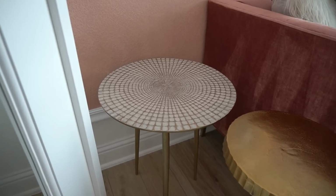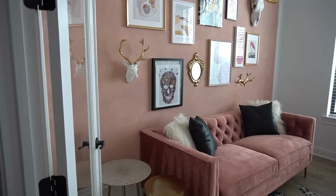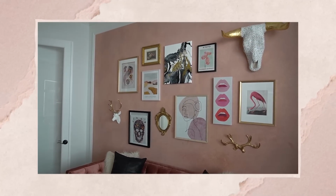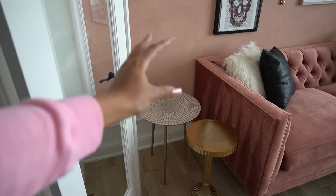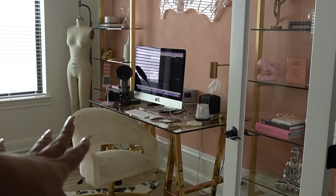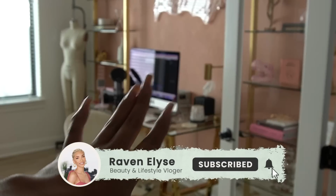And I just liked the texture of them. So I don't know, I'm going for kind of a mismatched eclectic vibe in my office, as you can see with the gallery wall and everything. So yeah, I definitely still need to style these tables. I think I need to put a little small plant on top of one of them or something like that. In other news, I'm not loving my desk setup anymore, like the actual desk and chair, so I might end up changing that. Stay tuned.